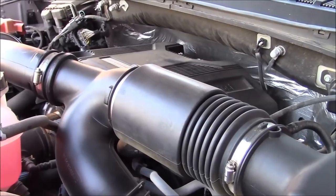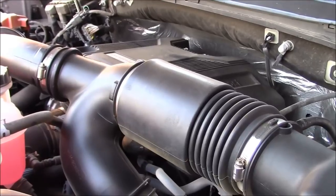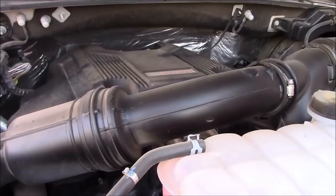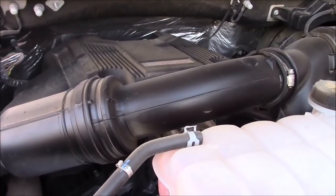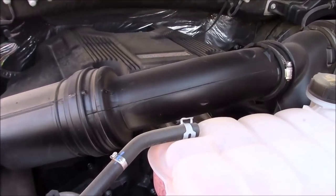The first Raptors around 2010 came with a 5.4-liter V8 engine, which was slightly underpowered. Then eventually Ford upgraded that with a 6.2-liter V8, putting out 411 horsepower and 434 foot-pounds of torque, with fuel economy rated at 12 to 16 miles per gallon.